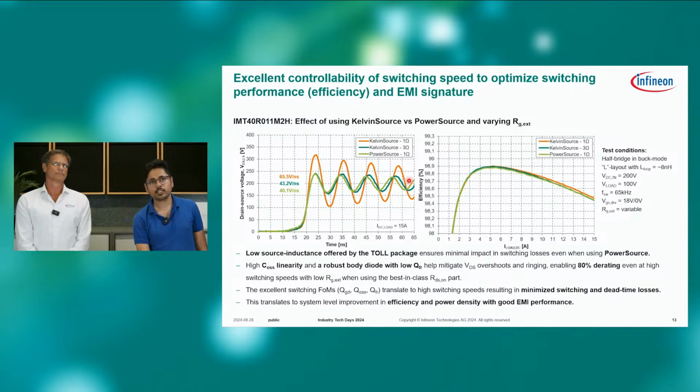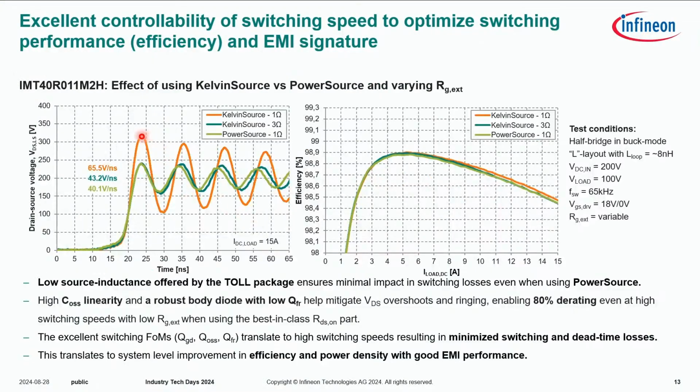So on the right hand side, what you see are the efficiency curves plotted for different load currents. And you see here that the gate drive network has only minimal impact on the efficiency. And thanks to the linear Coss, the overshoots, no matter how fast you switch, are about 320 volts, nowhere higher. That also enables sufficient derating, for example, 80% derating, which is mandated in certain applications by different standards. Another point to keep in mind here is that system level improvements will be reflected by these clean switching waveforms, potentially also resulting in good EMI performance, reduced EMI filter sizes, and so on.